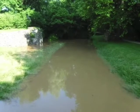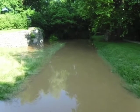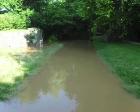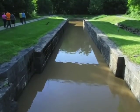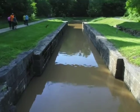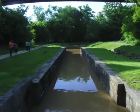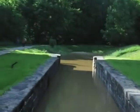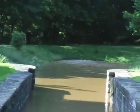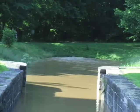Looking downstream at Lock 38, and we can see a lot of water in the canal. Looking upstream, we can see a lot of water in Lock 38, not quite to the top. In the distance, we can see it coming through a culvert pipe, just boiling away. We try and zoom in. Look at the water coming through the pipe.